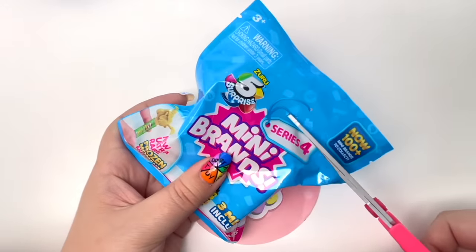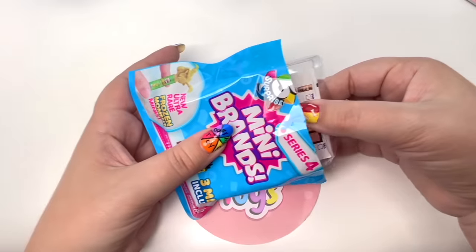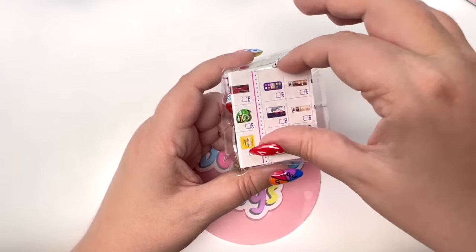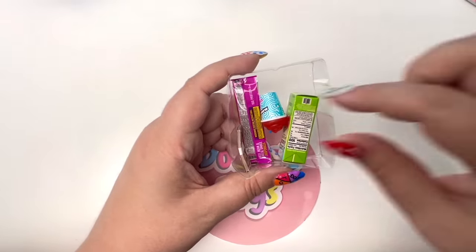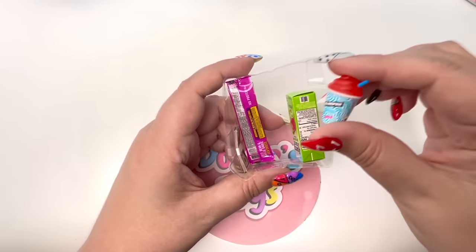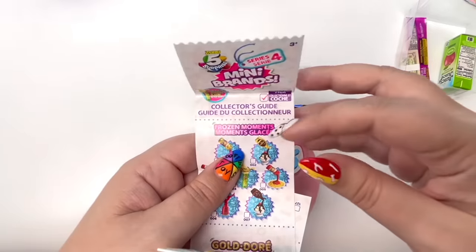Here we go, baggie number 2. Let's go ahead and pull this out. And on the count of 3, 1, 2, 3. Ooh. Wait, what's this? Wait, oh, hold on. Let me check my collector's guide. Oh my goodness, you guys.